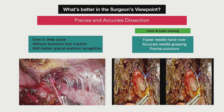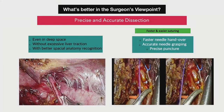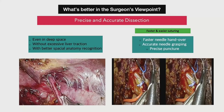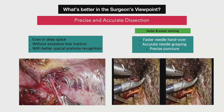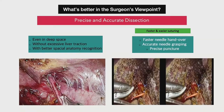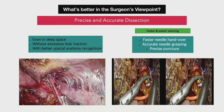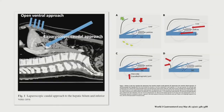Laparoscopic surgery offers many advantages from a surgeon's point of view, especially together with a high-quality imaging system. Precise and accurate dissection can be done even in deep space, the lateral hepatic space, without excessive liver retraction, with better spatial anatomy recognition, and faster and easier suturing can be accomplished. In addition, the laparoscopic caudal approach allows safe dissection of the hepatic hilum and lateral hepatic IVC.